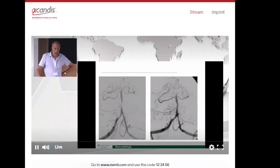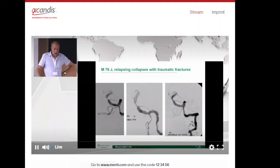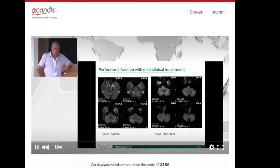That was another example of a bleeding, a severe intracranial basilar stenosis. The patient did well after extubation, and then 3 hours later he had a severe bleeding, and that was not due to guide wire perforation, that was spontaneous reperfusion bleeding. And you cannot always avoid that, but you can treat against it with a severe reduction of the blood pressure below 120.